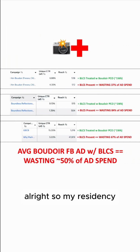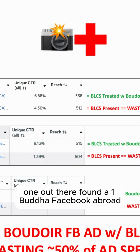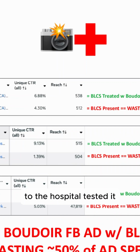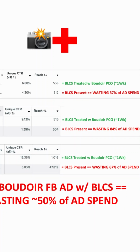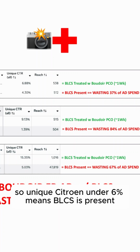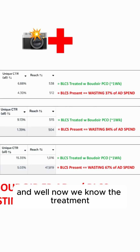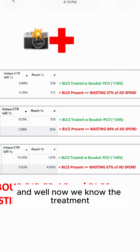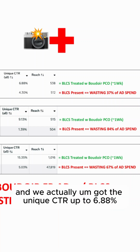All right, so in my residency, I went out there, found one Boudoir Facebook ad, brought it to the hospital, tested it, and found out its unique CTR was 4.3%. So we found out that BLCS was present. Unique CTR under 6% means BLCS, Boudoir low click syndrome, is present. Well, now we know the treatment. We treat it with Boudoir Pico. It takes about a week. And we actually got the unique CTR up to 6.88%.